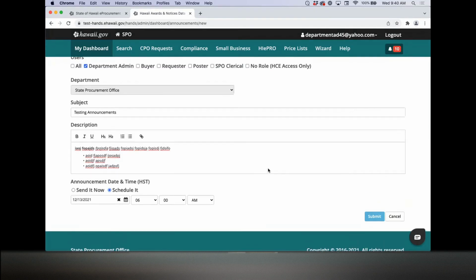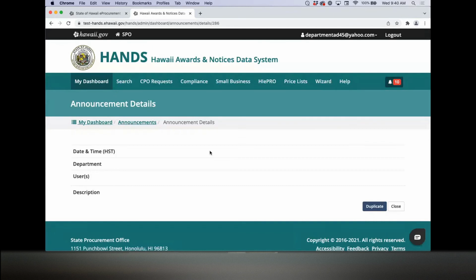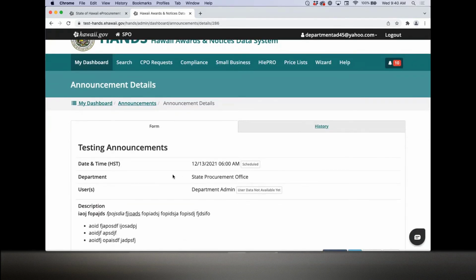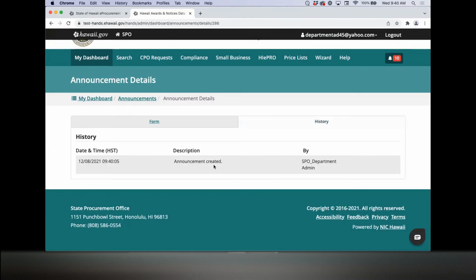I'm going to go ahead and click submit. And you'll see that it's scheduled. And you do see, you have a history. So right now you can see that I have created it. Once it actually gets sent, then you'll have another history description that will say announcement sent, and it'll have the date and time it was sent.